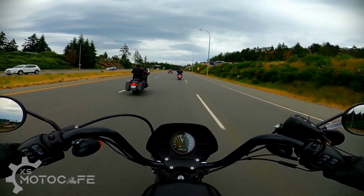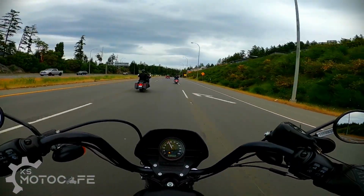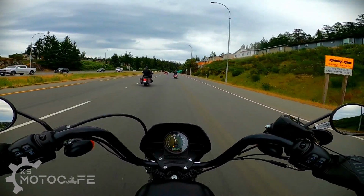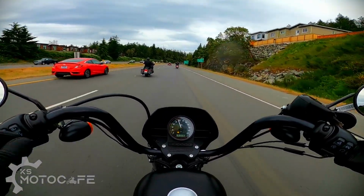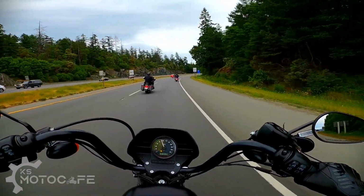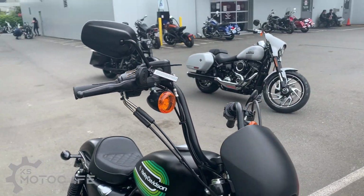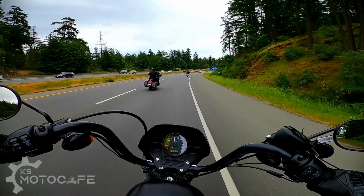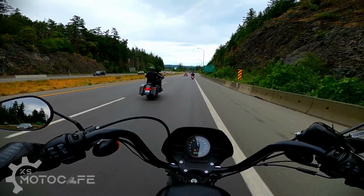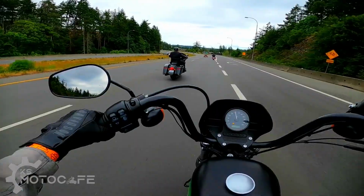So the only differences between Iron 83 to the Iron 1200 is you get this mini fairing, which is blocking out some wind to my chest, not a lot. Definitely getting all the wind on the head still. You got these mini apes, which I think are about 10 inches. Compared to how I ride on my Iron 883, I'm definitely standing up taller, and my arms definitely feel very comfortable on this. I feel like if I upgrade the seat on this bike, I should be able to comfortably ride this bike a lot longer than my Iron 883, just because my arms feel really, really comfortable.